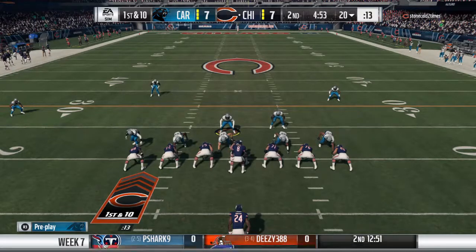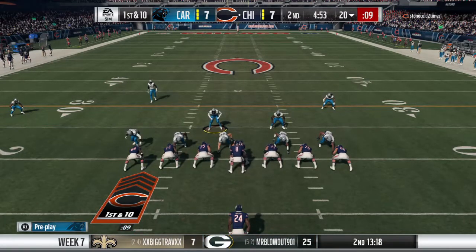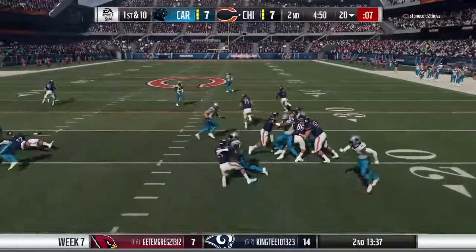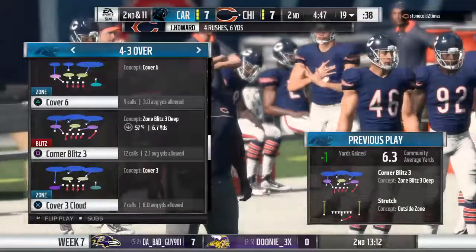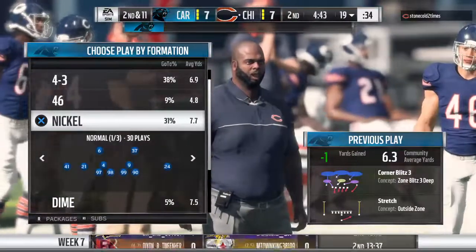Here we go now. All right, watch it now. They go with Howard to begin the drive. And he will lose yardage on the play, back at his own 19-yard line. It's a loss of a yard there, and now 2nd down.